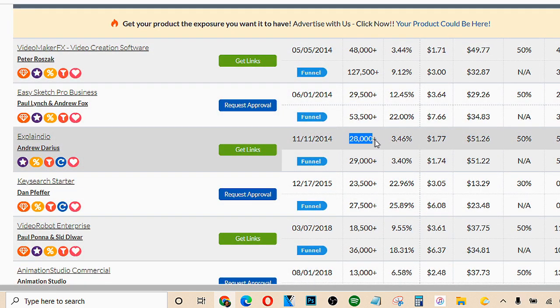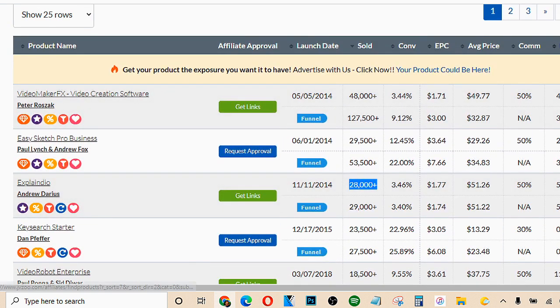So this has sold 28,000. We want to look at the average price, because we want to promote something that is going to pay us a decent amount. So this is 50% commission, so we can earn around $25 per sale. With this free method, this is going to work really well. And then we want to look at the refund rate.